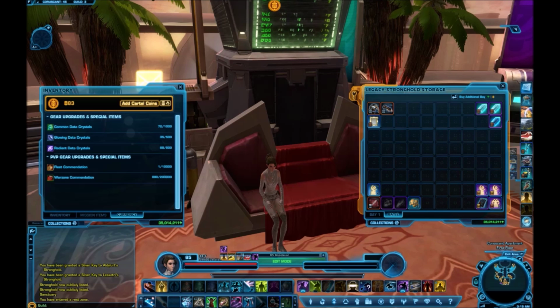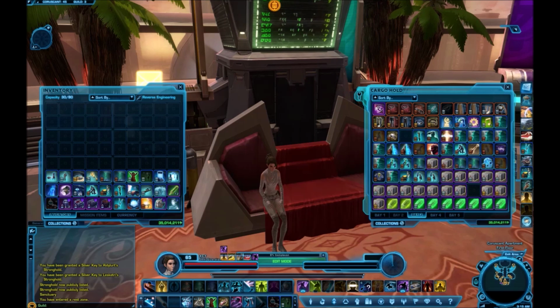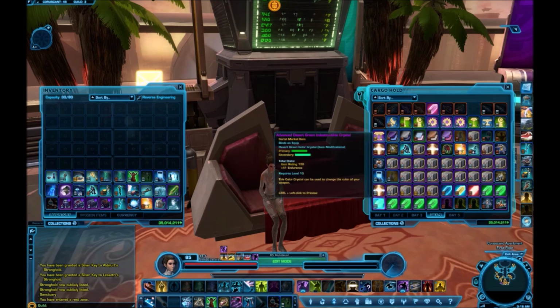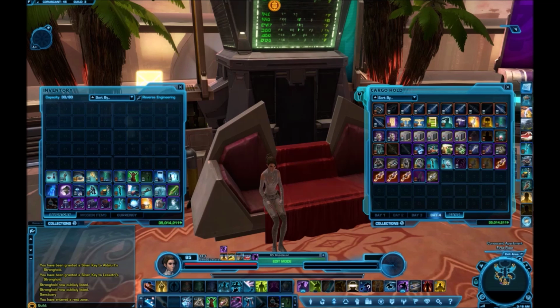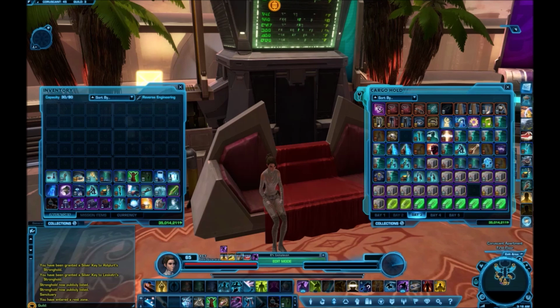Another kind of riskier way is to just buy the hyper crates outright, and I've got several characters that I do this on so it doesn't clog up my bank. I'll open maybe 5 or 6 hyper crates from each new pack, and then you get some big ticket items that you'll sell. But they take up a lot of space.